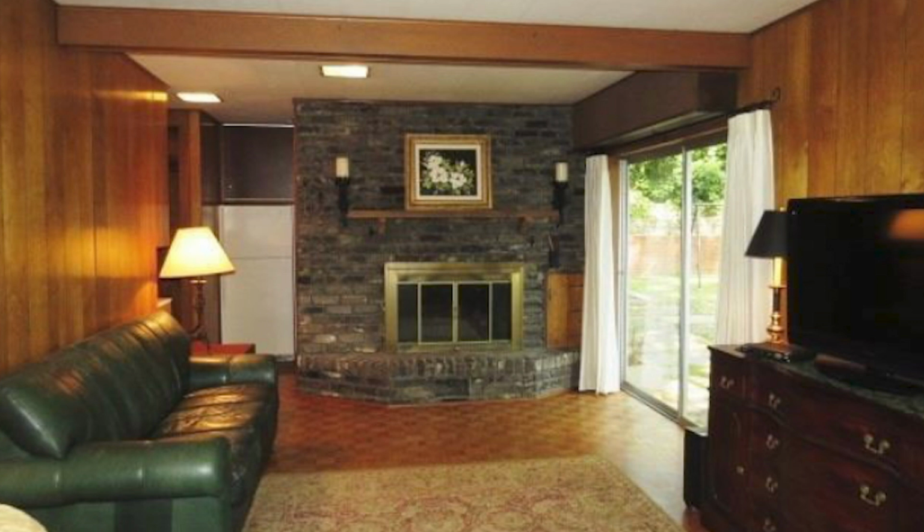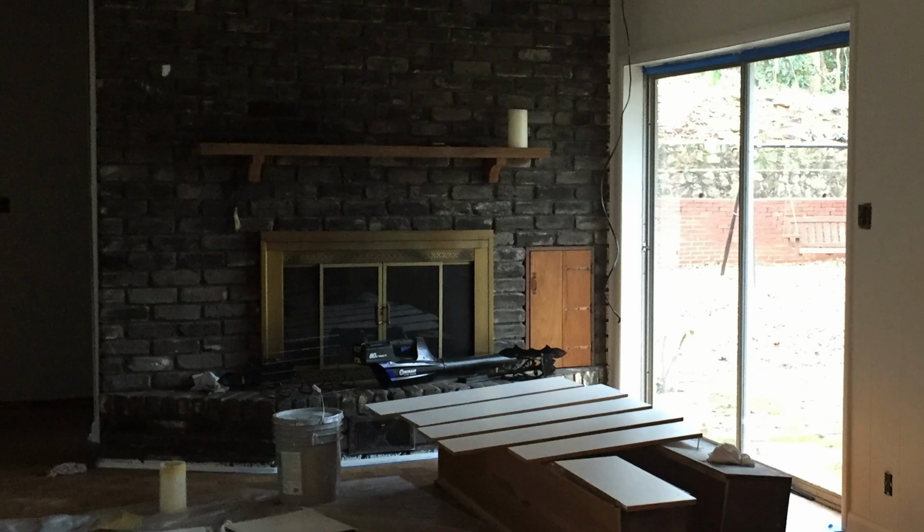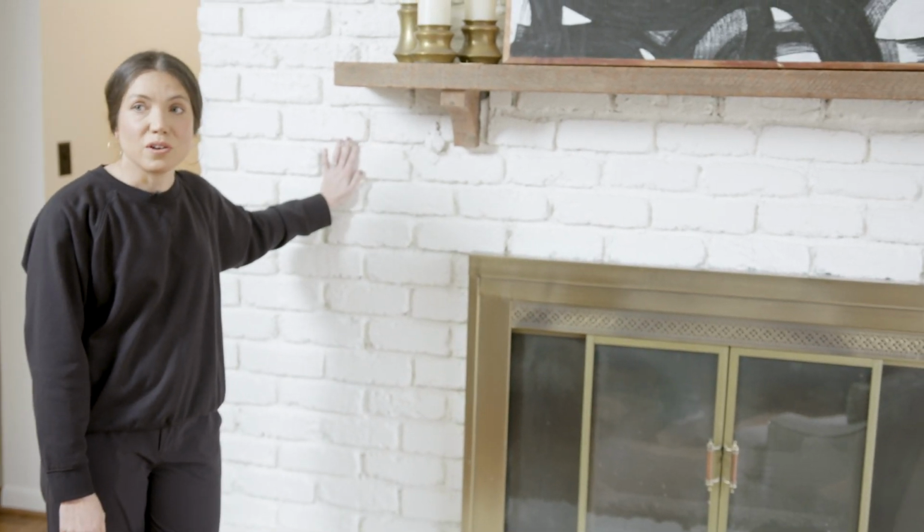So in the den, when we moved in, this was all dark paneling. This was a dark fireplace. This area was really dark. It was probably the darkest place in the whole house, and with being a house that has so many windows, it kind of just felt a little sadder back here. And so we just painted it out, and it took forever, and it just brightened up this whole area.